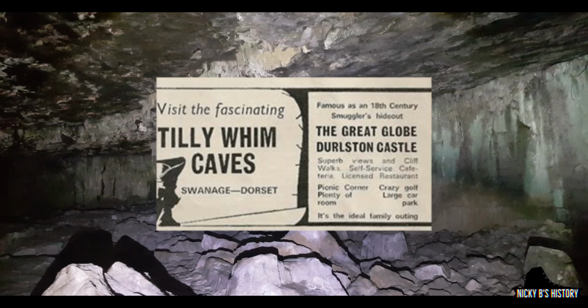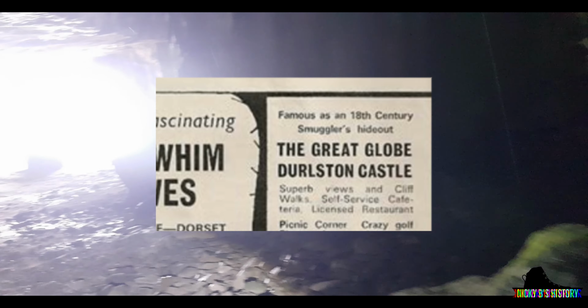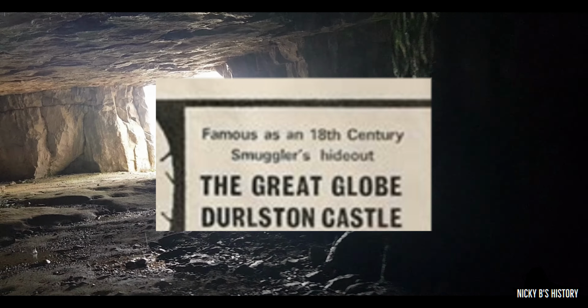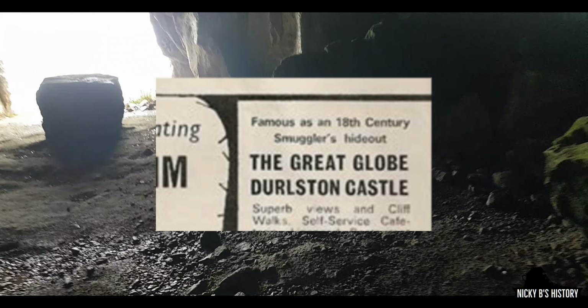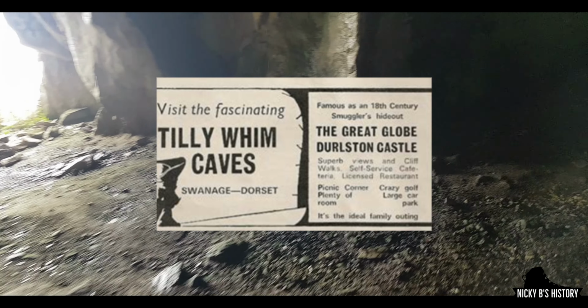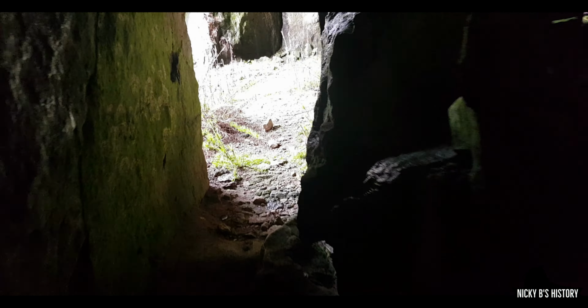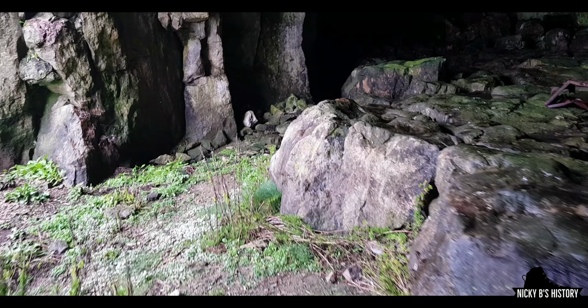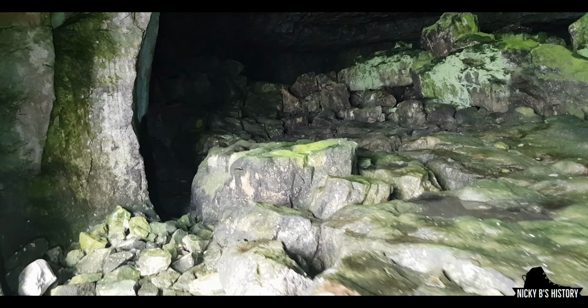And yeah, I just managed to find this. Now I can't confirm if this is genuine or not, but if it is, have a look at what it says. Famous as an 18th century smuggler's hideout. Now that's interesting to me, considering that 18th century, if I'm not mistaken, is 1701 to 1800, putting that before the claimed quarries of the 1800s.